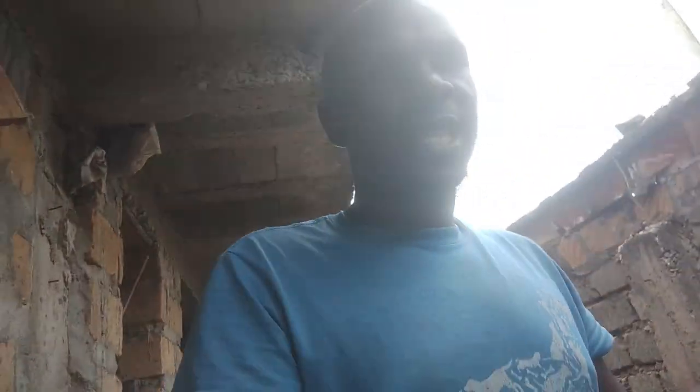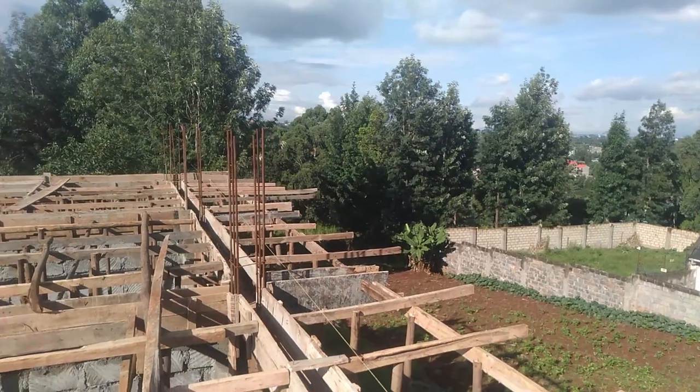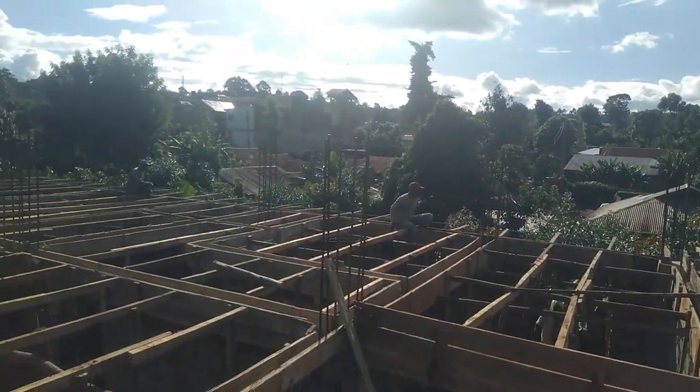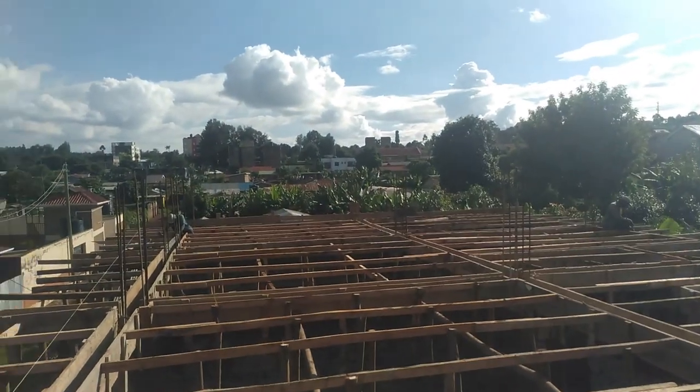Hello, hello. So, I've been busy the whole week. That's why I've not uploaded any video. Because as you can see, there's a lot of work happening in readiness for the slab up here, which I told you last week that I'm going to do. So, I've been very, very busy bringing materials and doing one, two, three things to make sure that this happens. I usually finish in the evening very tired. I eat and sleep.